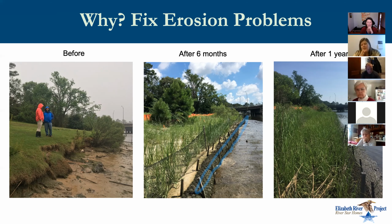And then we came in, in that middle photo, after 6 months because they actually had some rills forming in the sand where water was rushing down that backyard and creating pathways through the silt fence. So this was one example where we did have to come in and do some sand replacement, get that back stable, and then put in a significant riparian buffer planting to slow down that water. And then after 1 year, it's a really beautiful project.